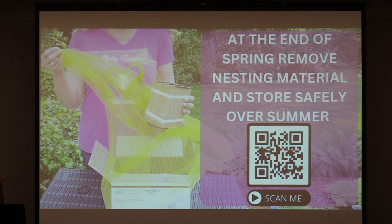There are lots of things I want you to take away. You're not leaving your mason bee blocks out all year round. They only live 6 to 8 weeks. You need to remove your mason bee block.